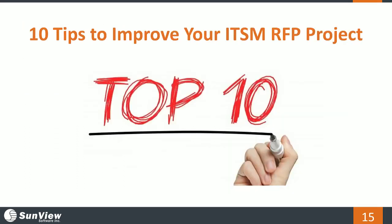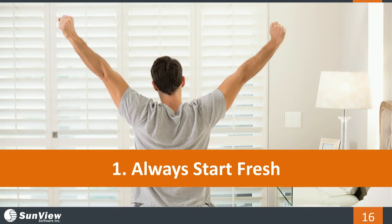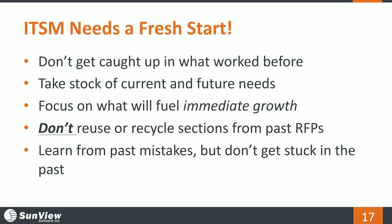So let's get into the meat of this and start with number 1 of the top 10 tips to improve your ITSM RFP project. So, number 1, always start fresh. ITSM definitely needs a fresh start when you begin your ITSM tool replacement RFP. So don't get caught up in what may have worked before. This is really important because IT is always changing. What may have been appropriate 3 to 5 years ago will probably fail you in the future. Not always the case, but it's definitely something to be cognizant of.